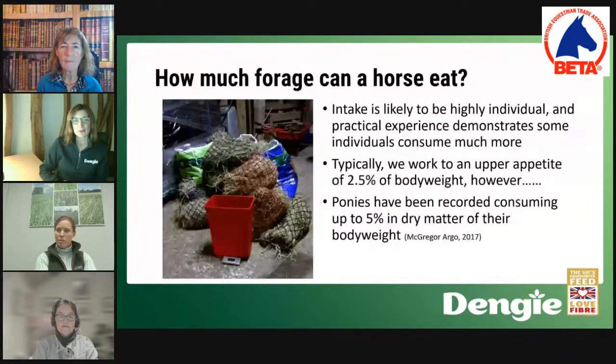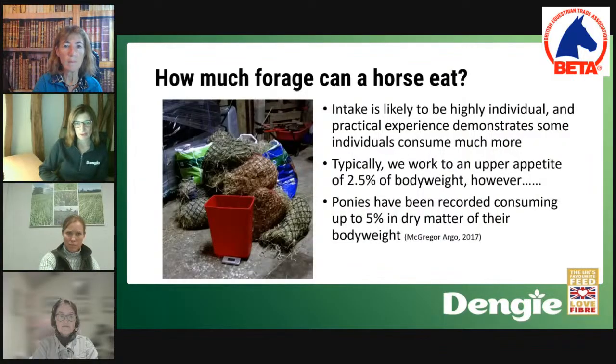Well, we all know, if we've had horses for a while, that they're very much individuals. They all have their own characters, and that certainly is reflected in their appetite as well. So some horses are going to consume much more than others, and typically we work to an upper appetite of around 2.5% of body weight.